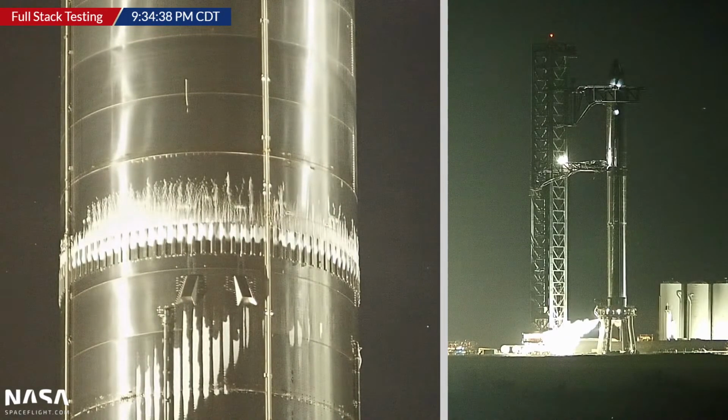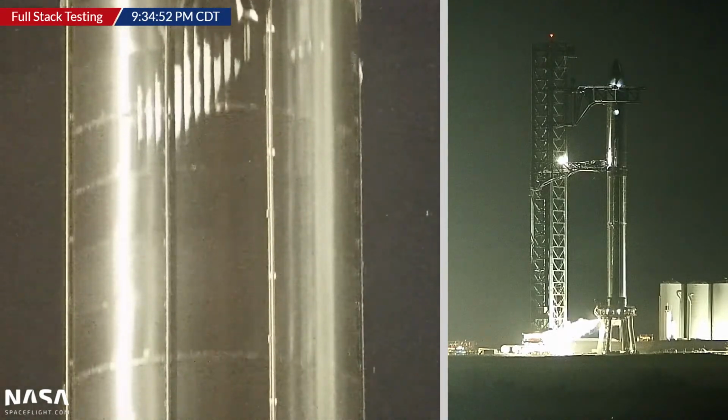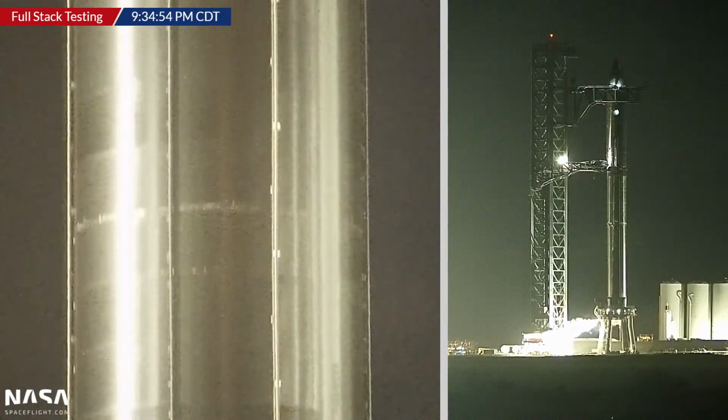Is that the launch mount venting? Did it just start doing that, or am I just late to the party? Oh wow, yeah, down low. Look at that. That could be our signal that they are wrapping things up or getting the vehicle detanked a bit. Yep, that did just start a few seconds ago.